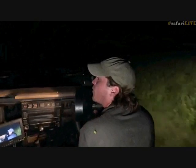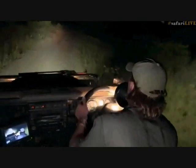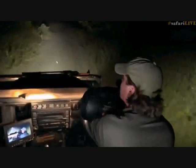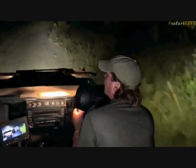At night, there are less threats in terms of from the air. It's just really Verreaux's eagle owl, giant eagle owl, and spotted eagle owl that are probably big enough to catch them. But of course, nighttime comes with a whole host of different threats, such as leopards and lions, who are opportunists. So like any other predator, even if it's just a mouthful, if it runs in front of them, they will try catch it.